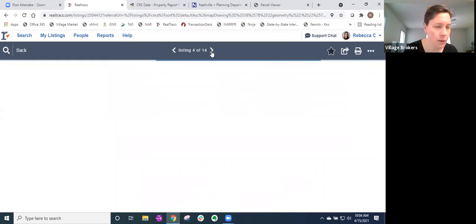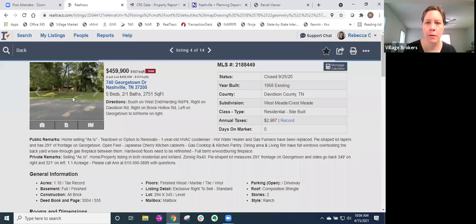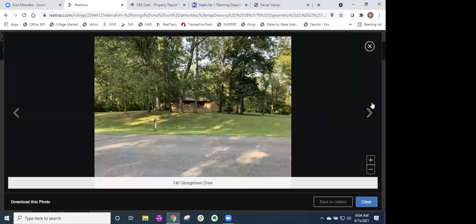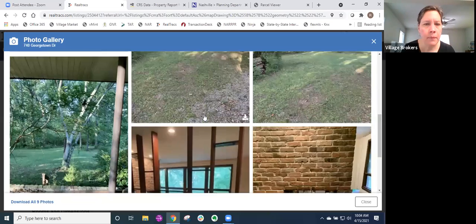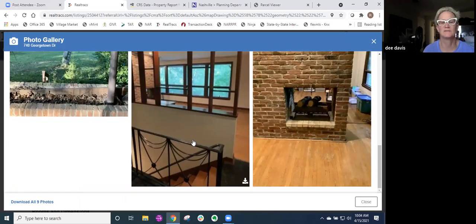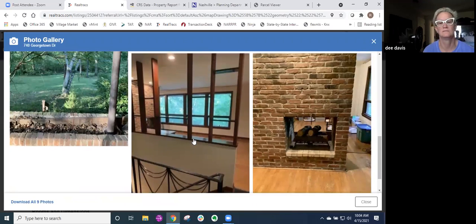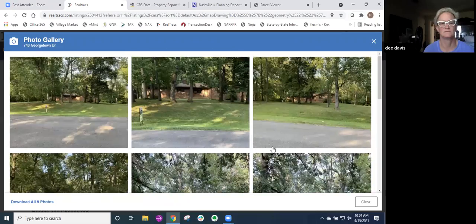All right, so that was here, 740 Georgetown. Oh, that was the as-is tear down. Okay, let's take that one out. Are you sure? I'm not sure. Maybe it's a tear down. I'm not remembering the same one. I don't think they should tear it down.